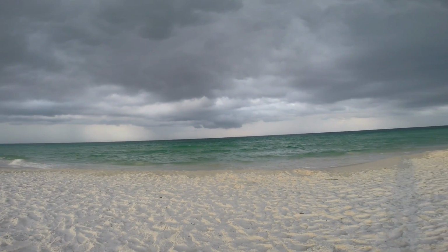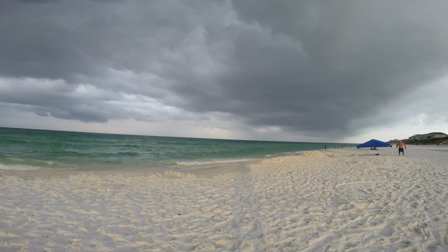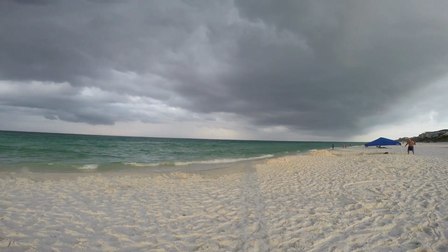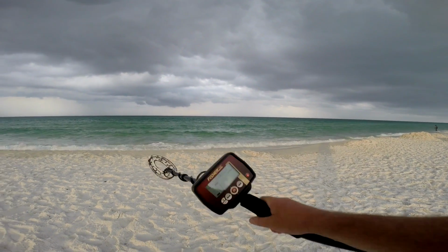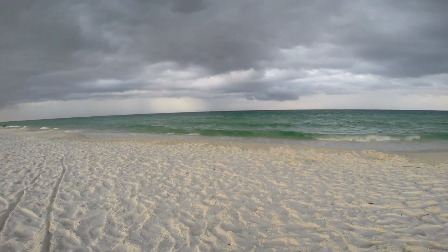Ominous looking on the coast here, but the F-22 is weatherproof, so not really worried about it.